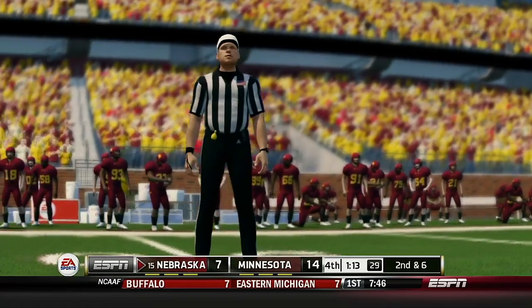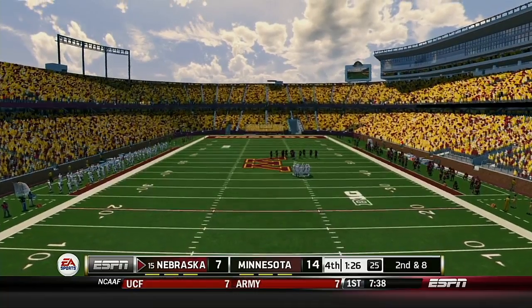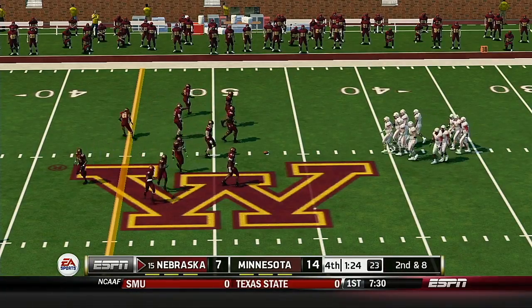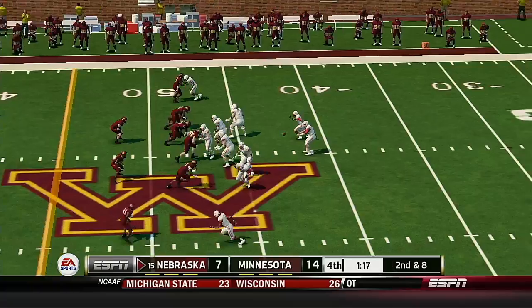After review of the play, the ruling on the field is reversed. So the booth and the referee agree. The runner's knee was down. That was still a close call, though, Brad. Even though he was down, this guy has to do a better job of holding that football. It's second down, 8 to go. Ball in their own 47.